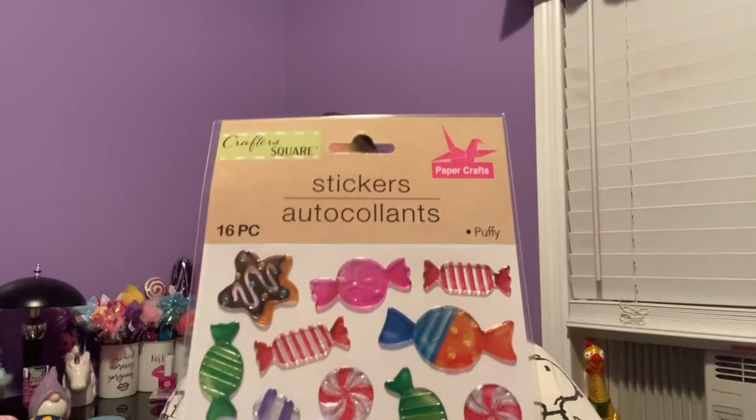So this one is 16 pieces. I just love this little candies, the heart. I just think it's so cute. I love the lollipops. Okay, now these stickers that I'm going to show you are all by Jot.